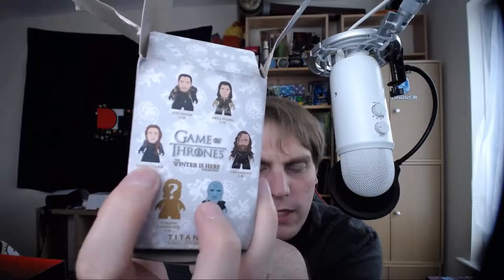But I'm thinking it's either Arya Stark, this one, which you can't actually see any pictures for, or Sansa Stark, mostly because of the straight bit here. But the head does kind of feel like this guy, the king, the Night King. But we'll find out when we open it. If I can open it.